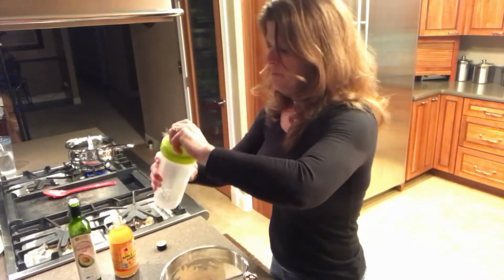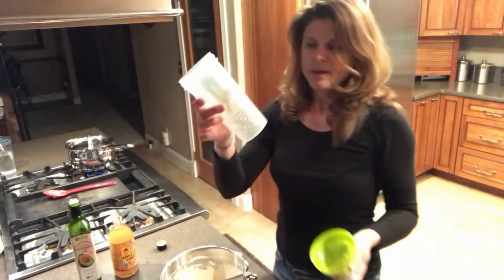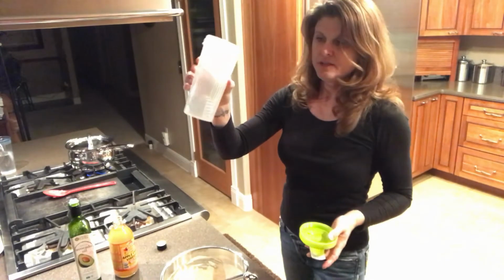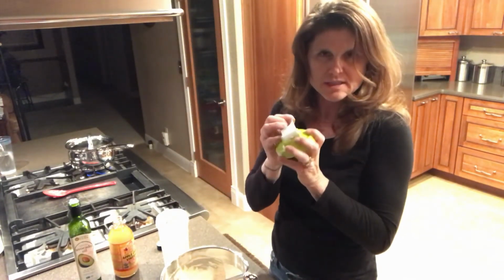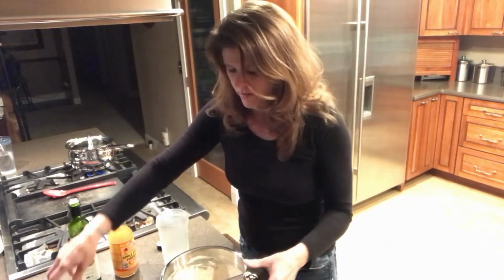Now that's all mixed up. And all this is a protein shaker. It's super easy, and it snaps really tight on there, so you can stick it in your fridge and not even worry about it.